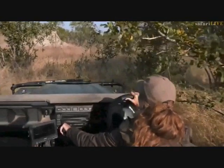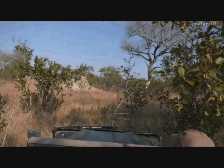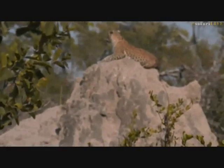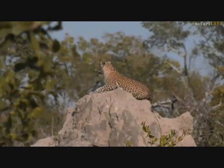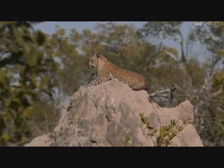Alright, we have found her yet again, straight ahead of us, looking as regal as a leopard can be. Let me move a little bit more to the side. Sorry guys, this is just a very stunning view, and I think we will all want to see it. Look at that. Beautiful. So very, very regal of her.